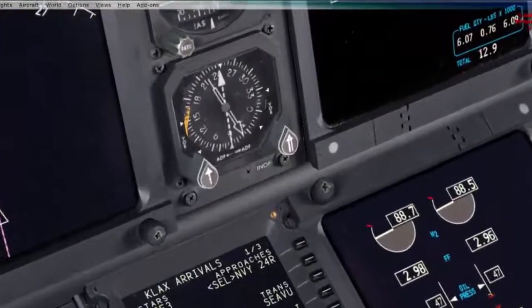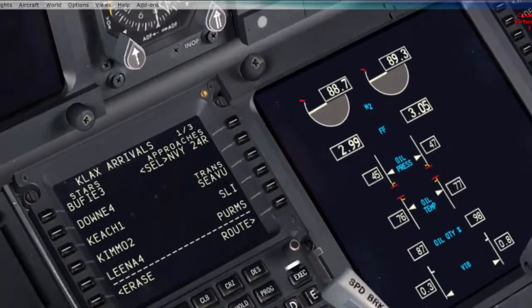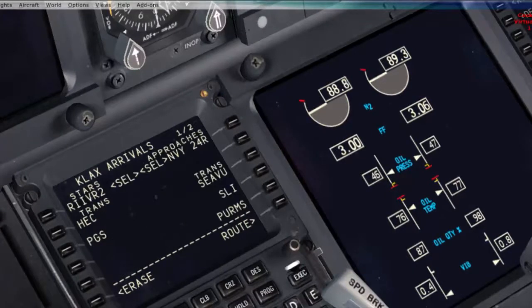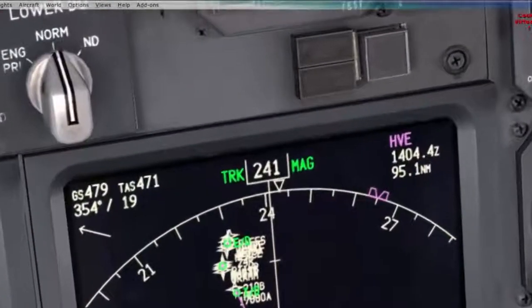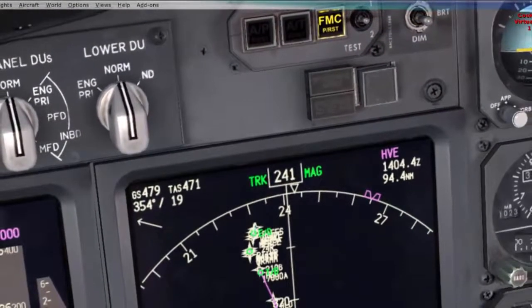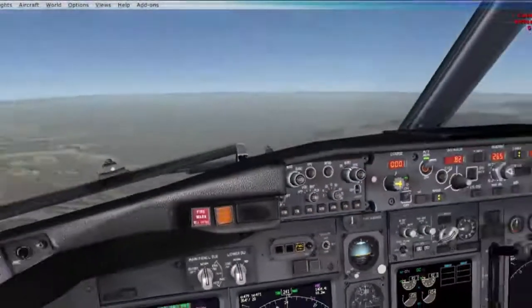So let's plan that now. 24 right. Let's move our yoke. 24 right. There we go. Let's go River 2. Execute. So now, if we zoom out of our route, you can see we have full navigation there now. We have a turn coming pretty soon, about 94 nautical miles to go. And when we get to that turn, I will contact you guys again. And yeah, we've got our approach planned.